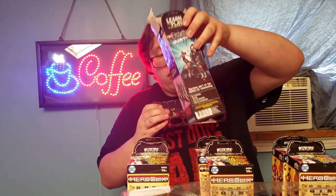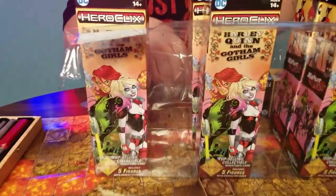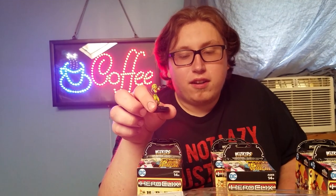Stephanie Brown. And I got the Mad Harriet. I'm gonna toss this on the side. Mad Harriet looks interesting. I'm gonna pull her out and show you her sculpt, because I actually really like this sculpt. Look at that. Mad is right.